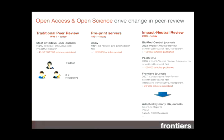Then open science gave rise to new peer review models with the introduction of green repositories such as arXiv, bioRxiv. People started posting their articles and making them available instantaneously without any peer review. So about 1 million articles have been made available this way in arXiv, for example.